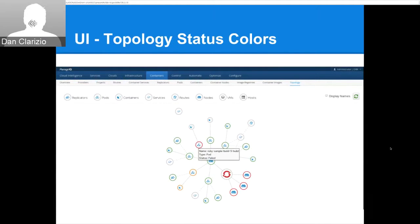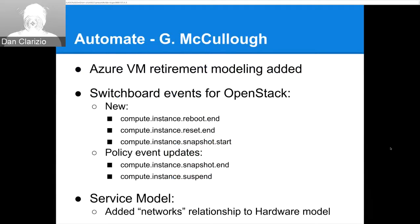And the topology is continuing to be enhanced. I know the containers team, I don't want to steal any of their thunder. I know they're working on some more enhancements as well. One of the keys here, though, was a really good enhancement to show colors for the status. So similar to our quad icons now, you can see things that are red there, and if you hover over them, it shows you what's wrong with it and things like that. So that's pretty cool. They're going to continue, like I said, making topology even better. So that is it on the UI side. So next is, I think, Greg.